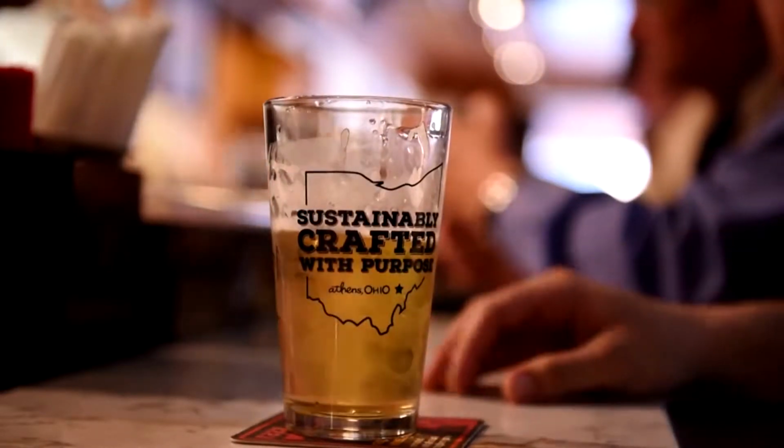Sustainably crafted with purpose. I'm a firm believer in taking care of our planet. Okay, over the past several hundred years, humans have not necessarily taken care of our planet. Sustainability has been really important to what we do.